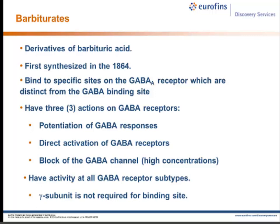And they have activity at pretty much all GABA receptor subtypes, and this differs from benzodiazepines, and this is because the binding site does not involve the gamma subunit.